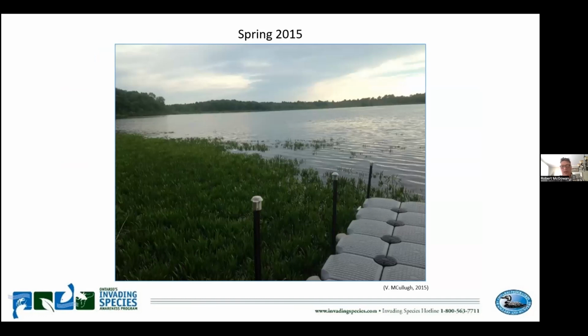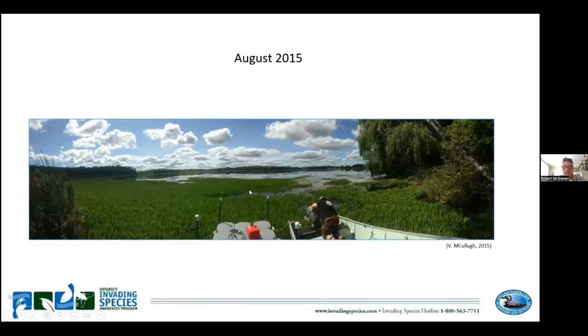And you can see here, the landowner has now had to change her view. So she's now looking out from her dock instead at the shoreline. And the water soldier has kind of filled in all of that area. And this is only in the timeline of 2 years. So this is in the spring of 2015, and this is in the summer of 2015. So now in a short 2 years, those little scattered water soldier populations have taken over this entire bay, right?